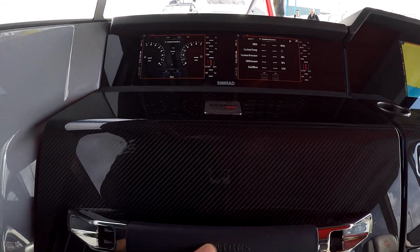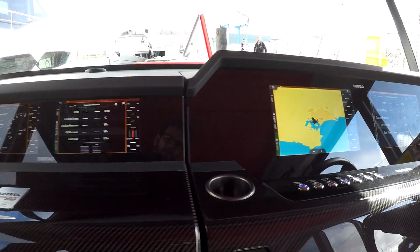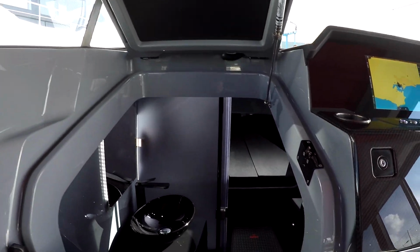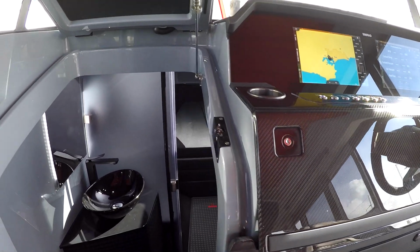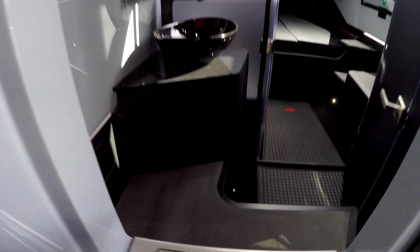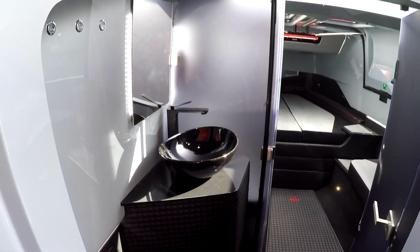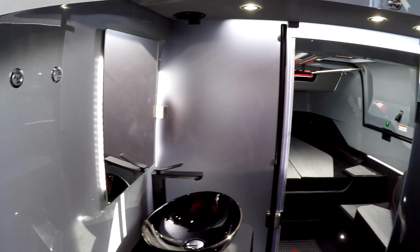Nice little Brabus logo just in there. So it's a push button just there. This lifts, and we get the entrance into the forward cabin. Now a lovely little Brabus lit step as you come in, and now we have this forward cabin.